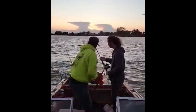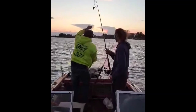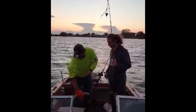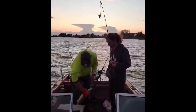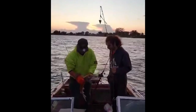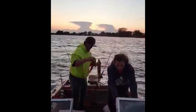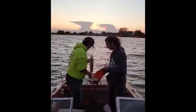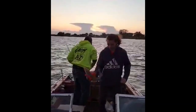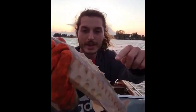As you can see, he's putting a glove on here to hold this fish because the baby sturgeon have those big, long spikes that will tear you up. Camera. Look at this thing. Look at all the spikes on that. That is crazy.